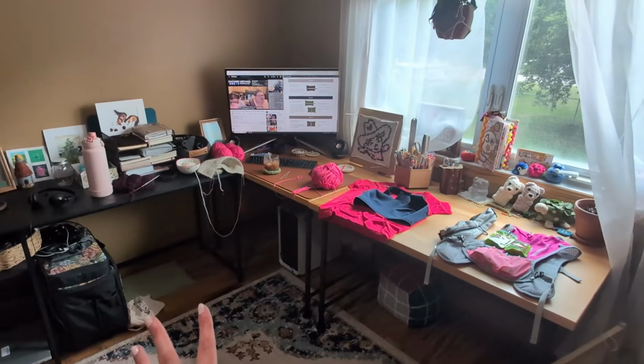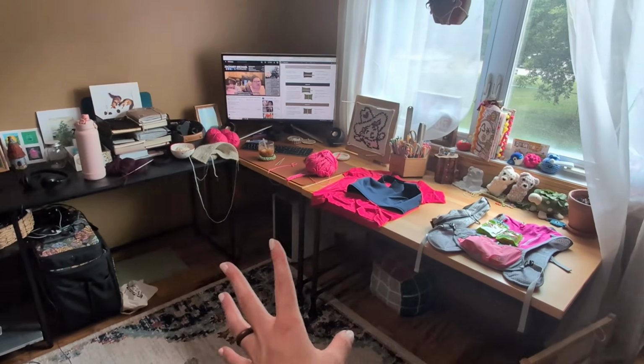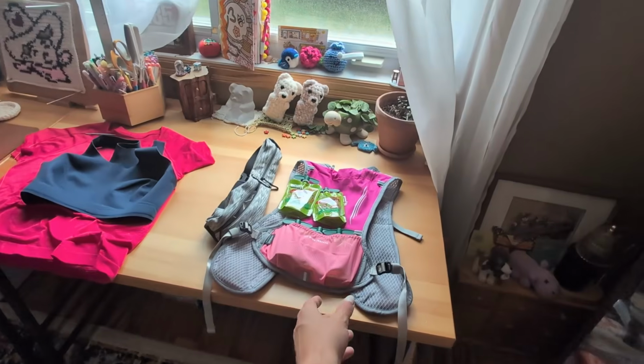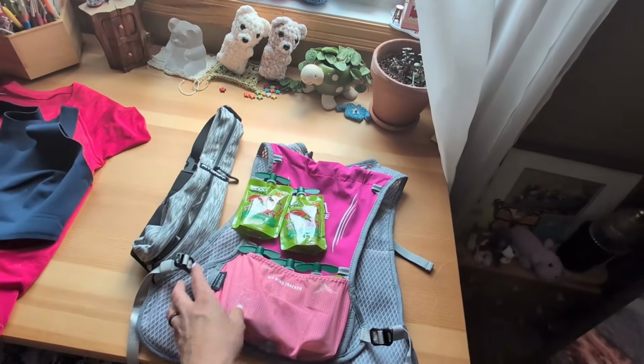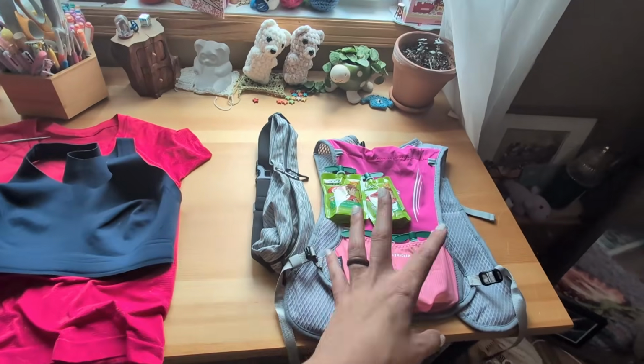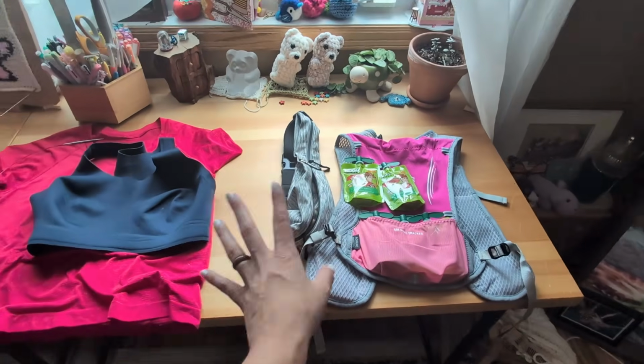So let me flip the camera around. Okay, so here's what I'm seeing. This is my desk space. Over here I have my race stuff set out. I got this vest to run in and I feel so cute wearing it. Gonna try and get ready for the race, but maybe I'll move this in a minute.